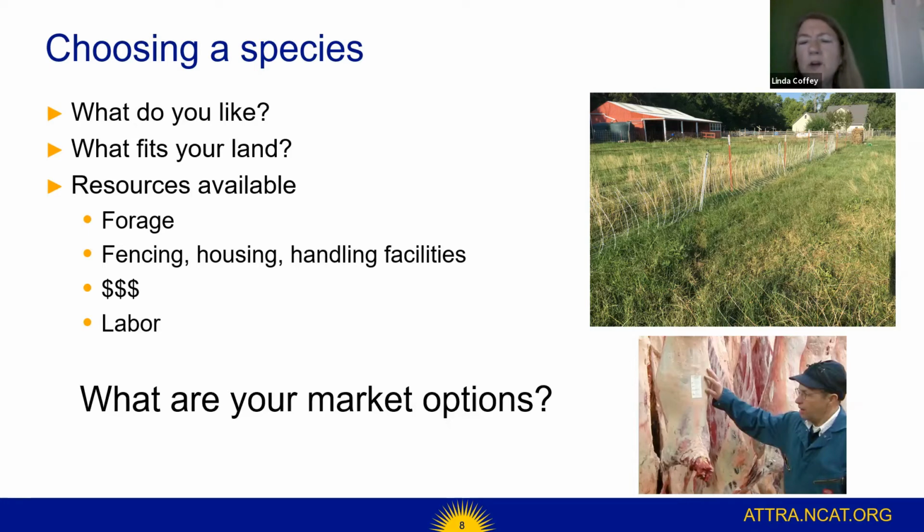I have got a picture here of Dave Scott. Dave is an NCAT team member too, but he's recently retired. He's in the cooler looking at his lamb carcasses. This is to bring home the point. If you're selling meat, find out about the processing and the market options before you go big into an enterprise.